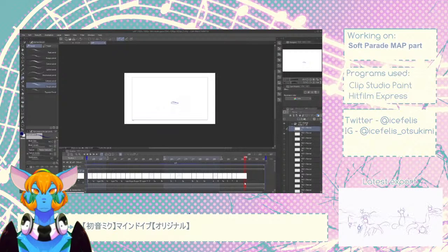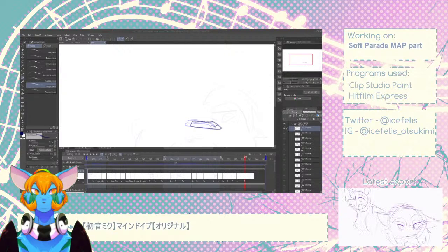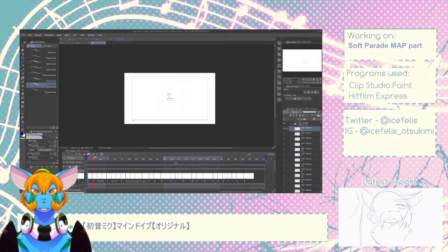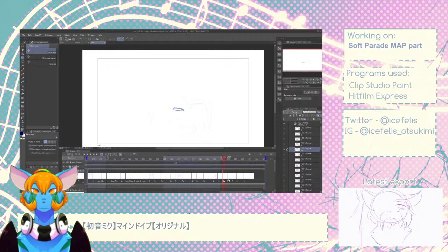Let's see here. I think we're just about done with lip syncing. And it just occurred to me that means I will have to therefore draw these frames. I really liked the idea of him kind of sliding through the rest of the lip syncing, but I don't think I like it anymore.